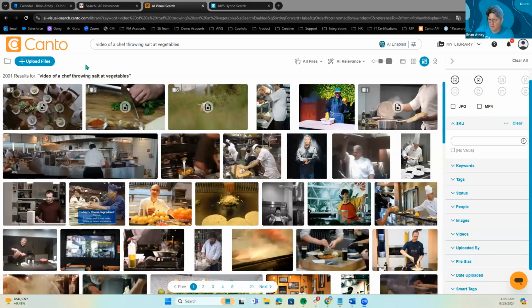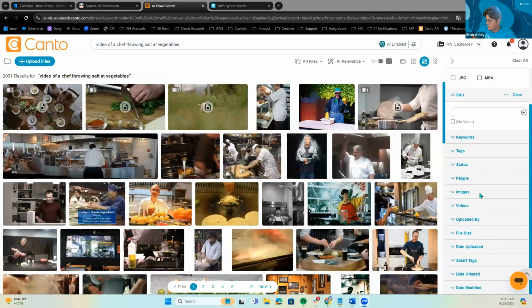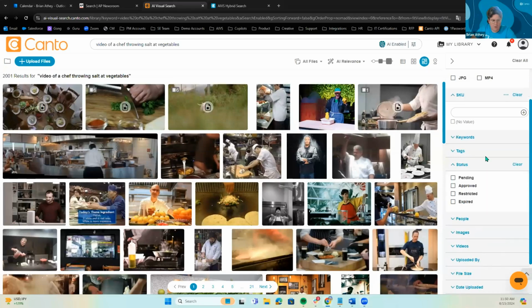Yeah. What we can do is filter, and there's a variety of ways. I'm just going to show you one right here. Let's say that image results of 2 million assets that I was showing here. What I can do is filter by my status. I can show, of all of these assets that I found, what's approved, what's pending or restricted, or what's even expired. So after my search results, I'm able to use the metadata to help me find what I can use. Because if I'm a creative, what I need to know first is what the team has said that I can and can't use.